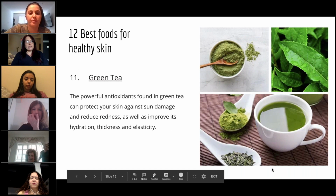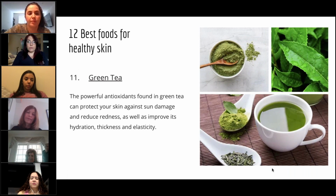So the next one is green tea. It's very high in antioxidants, helps to reduce redness and improves hydration, thickness, and elasticity. And elasticity is what we need for our skin to help prevent that skin from falling as we age.